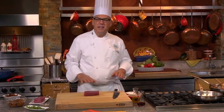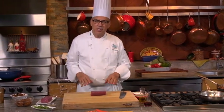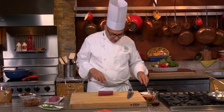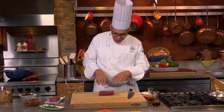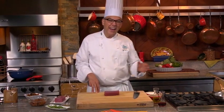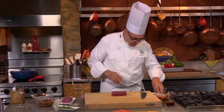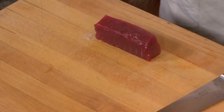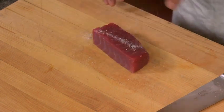I want to sear it so that I get some color on the outside without overcooking the tuna on the inside. And my fear is always this, that when I put this tuna with spices on the outside into the pan, those spices will burn before I can get it out of the pan. So I'm not going to put spices on until later on. All I'm going to put on is a little bit of salt. And I'll put it on all four sides.